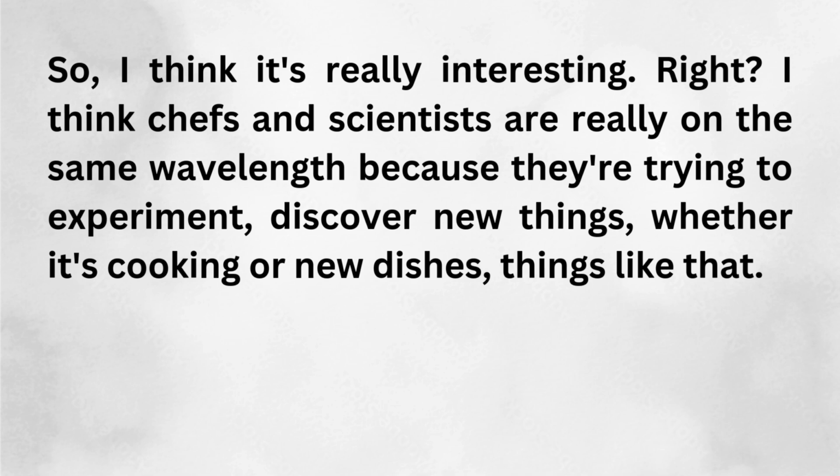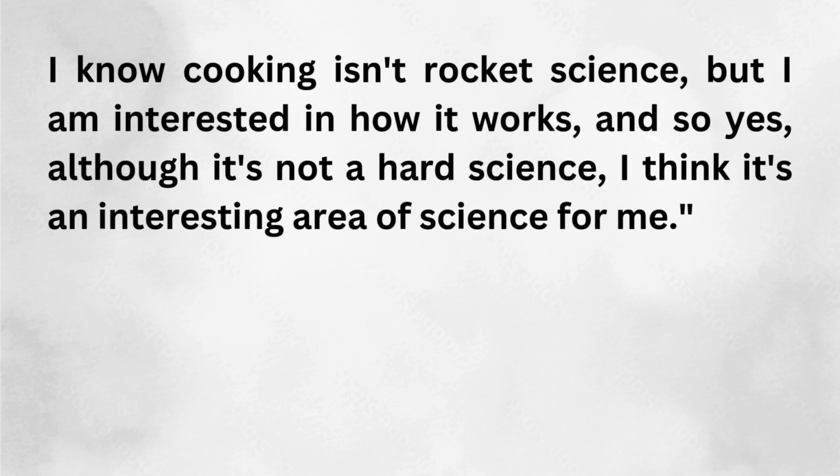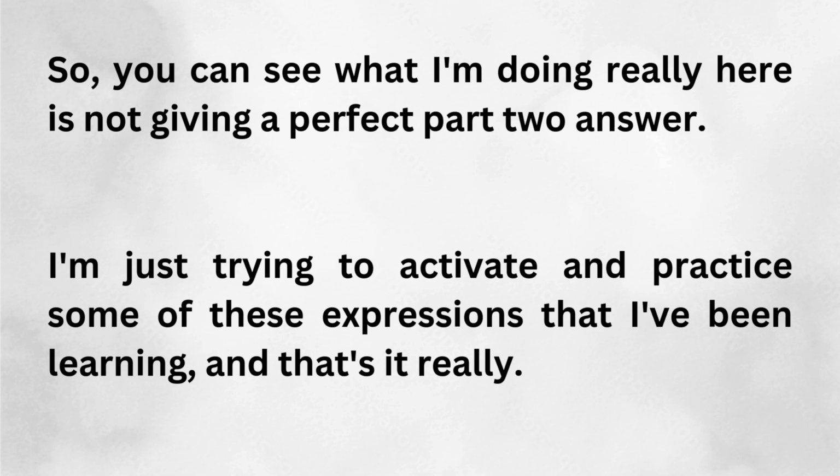I think chefs and scientists are really on the same wavelength because they're trying to experiment, discover new things, whether it's cooking or new dishes, things like that. I know cooking isn't rocket science, but I am interested in how it works. And so, although it's not a hard science, I think it's an interesting area of science for me. So you can see what I'm doing here is not giving a perfect Part 2 answer. I'm just trying to activate and practice some of these expressions that I've been learning, and that's it really.